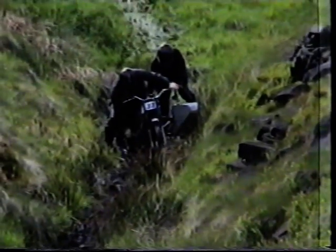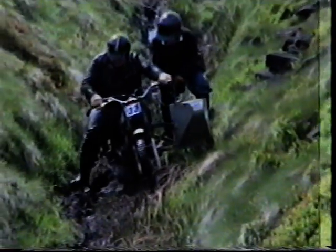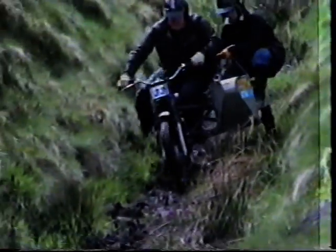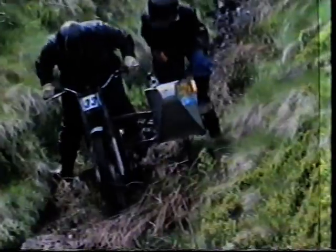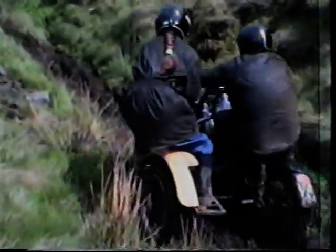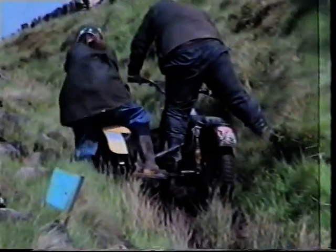Barry de Burgh with his daughter in the chair. Oh. Loses the motor. Back into life and away we go again. Very narrow section this for the sidecars. Got to keep that sidecar wheel light. Spins to a halt again.